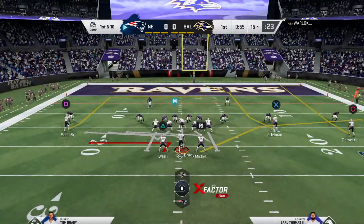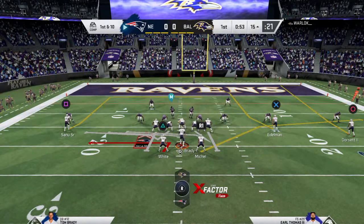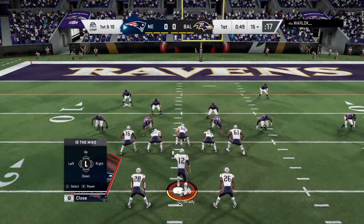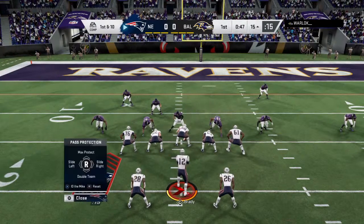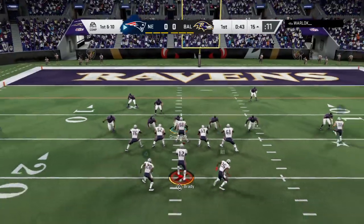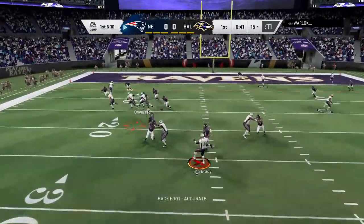Brady's got his guys 1st and 10, and he's 6 of 7 now on this drive. He's checking. Hey, 66. Showing it. Go Bandit. Go Bandit. Into the red zone, it's Brady.